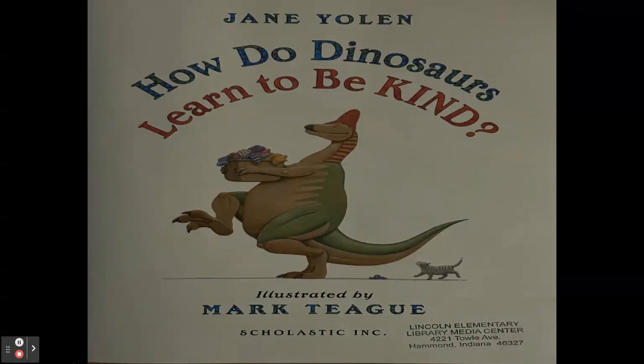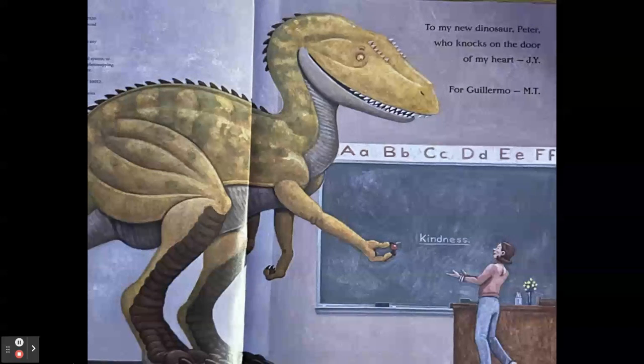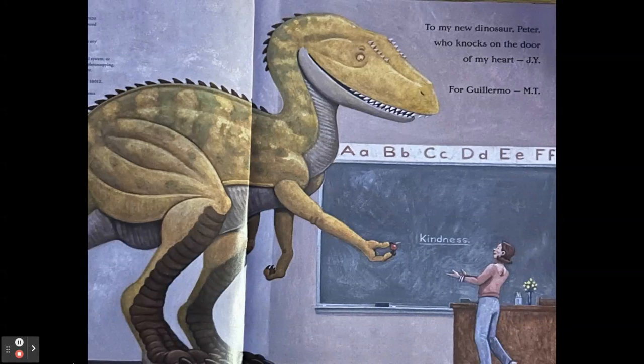So, once again, How Do Dinosaurs Learn to Be Kind by Jane Yolen, illustrated by Mark Teague. What does illustrated mean, boys and girls? Do you remember? Yeah, that's the person who draws the pictures. And this Mark Teague is an amazing illustrator, especially with dinosaurs. Remember, we have a dedication page. So Jane Yolen is dedicating this to my new dinosaur Peter, who knocks on the door of my heart. And Mark Teague is dedicating the book for Guillermo. I wonder who Guillermo and Peter are.